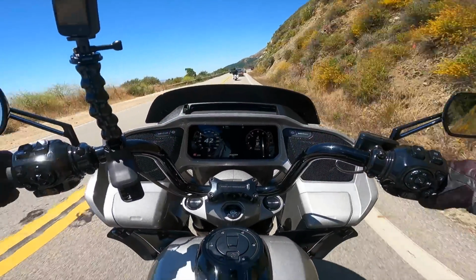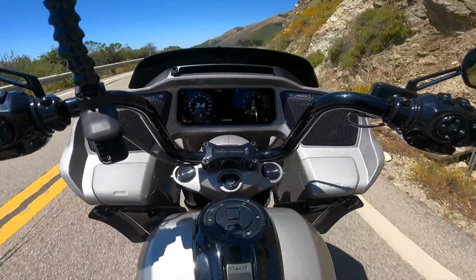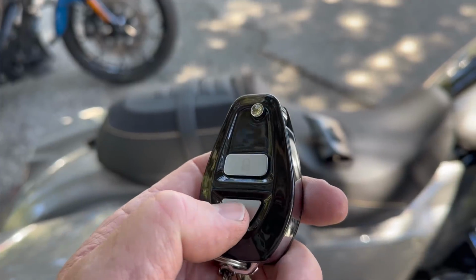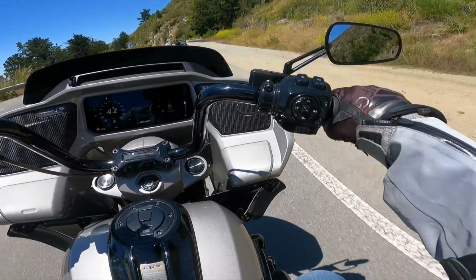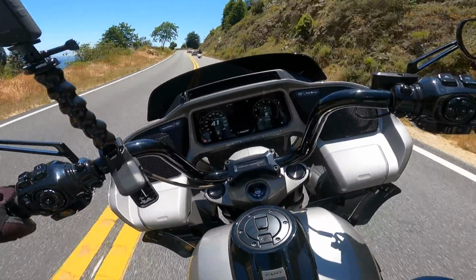Now this key comes with a key fob and no ignition here. You do have a fork lock, it looks like, and then everything is just your key fob, and that locks the saddlebags too. And you've got air deflectors here on both sides, so you can literally move these things in and out. It moves air up and around you how you like it.